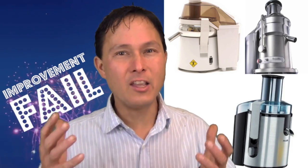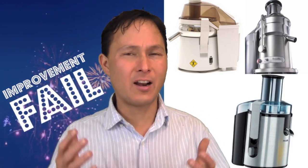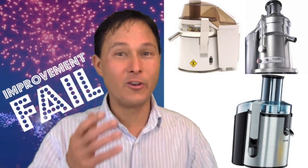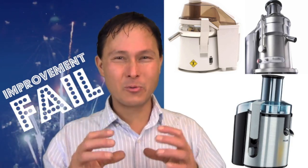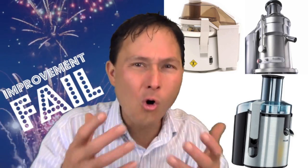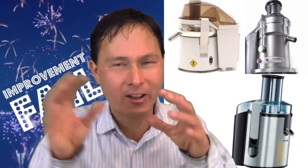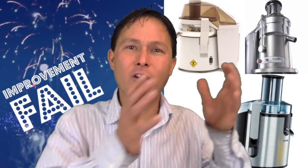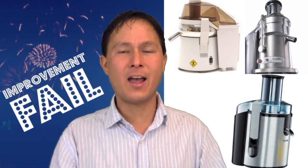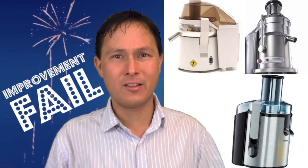To me, the centrifugal ejection style machines are kind of like the old dinosaurs, like the old VHS. For those of you who know VHS, when you wanted to record a show on TV, you got your VHS recorder. It's kind of old school. Now they've got TiVos and all that kind of stuff. And that's where the slow juicers are now. They're the latest and greatest juicers, and those are the ones I choose to use in my house 99.9% of the time.